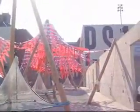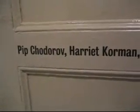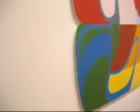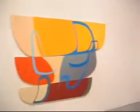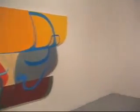And we're coming to you from PS1, and we're taking a look at the Pip Chordorov, Harriet Korman, and Joanna Pousette-Dart show at PS1, curated by Phong Bui. This is the installation of the Joanna Pousette-Dart room.